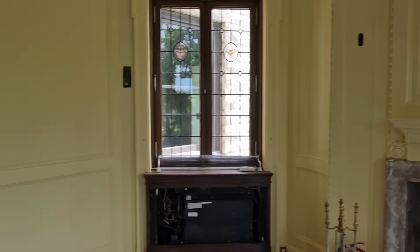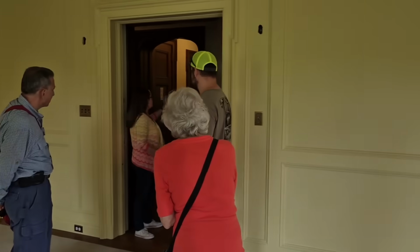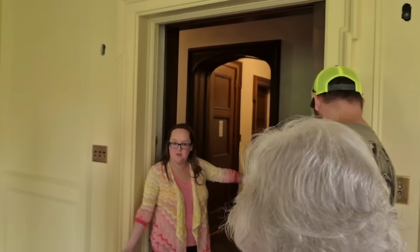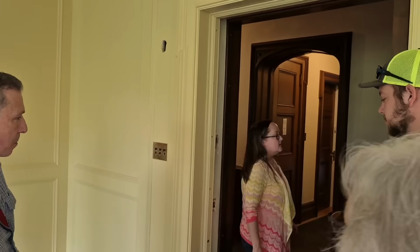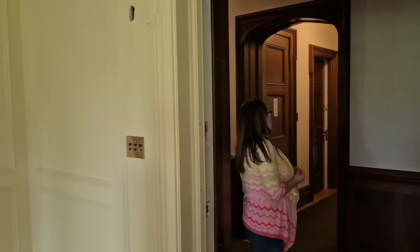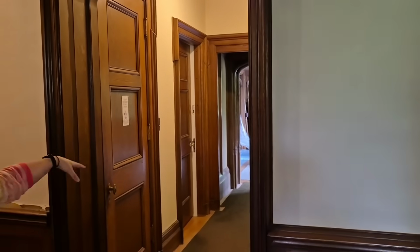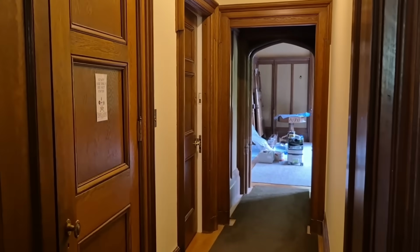So we can't go in, but there's a lot of stuff in there, and across the room is the Edison suite. Yes, that's the Thomas Edison suite. Edison and his wife Mina stayed here so often. Okay, there is a lot of work in there because it's almost done. Can I just peek in? You can just peek in.